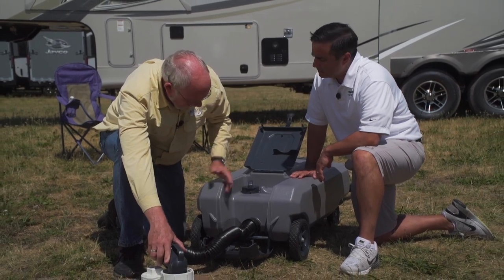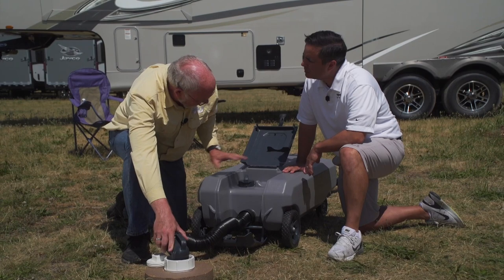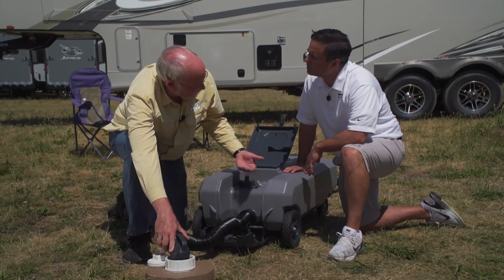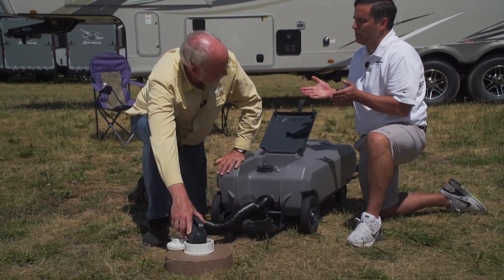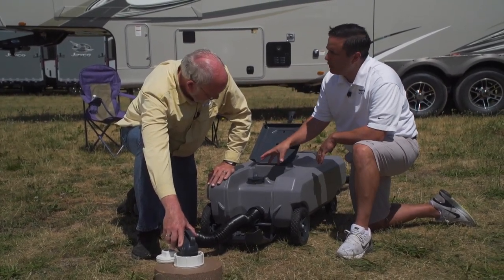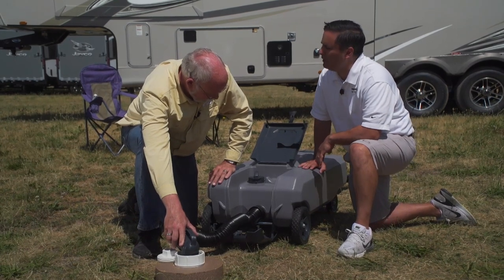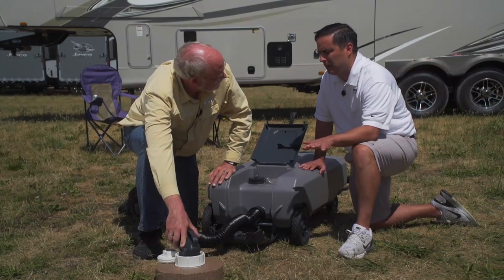Okay, and we talked about the level a little bit, so the tank is made to automatically dump from the bottom? That's right. Everything inside the tank is meant to have a gravity feed so that all the liquid contents completely evacuate the tank. If you're on level ground, the tank will completely evacuate.